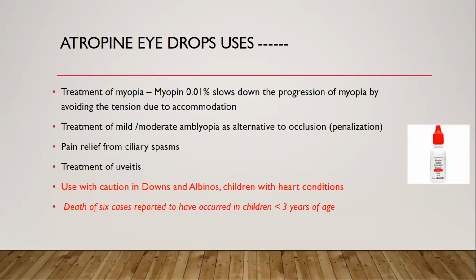Even though we use it as a cycloplegic drug, it can be used for other purposes. When we use it for other purposes in children, we should be very cautious about how we administer it because of its side effects. It can be used in the treatment of myopia, but as Myopin, which is 0.01%, which in the literature I didn't find would give us enough cycloplegia for refraction. So Myopin would only be used in myopic patients to stop the progression of myopia. It is also used in treatment of mild and moderate amblyopia, what we call penalization. It can be used in pain relief from ciliary spasms and treatment of uveitis.